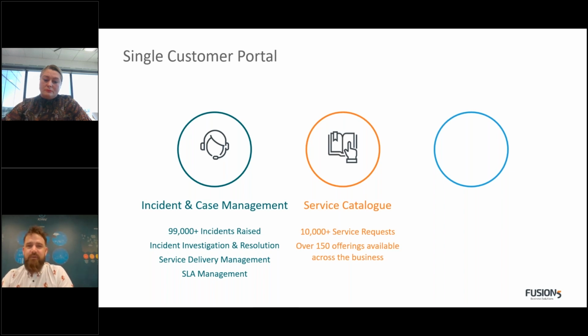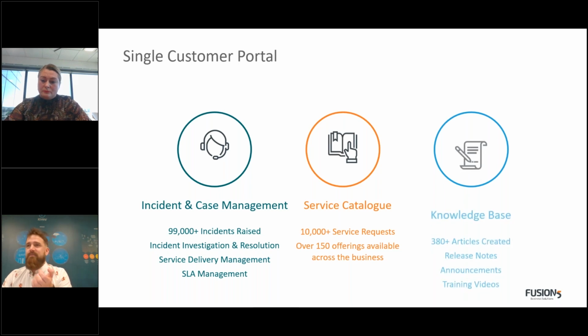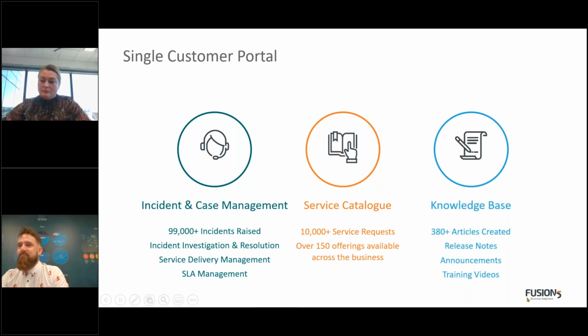We recently went live with our service catalog. It's essentially over 150 offerings from across Fusion 5 for all areas of the business. We've just gone live with that. Prior to that, we had some basic service offerings in there, but we're really proud of what we've just recently built. Since go live, we've had over 10,000 service requests come through the system.